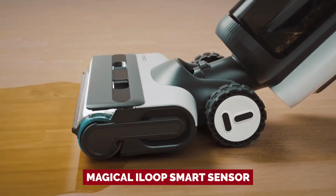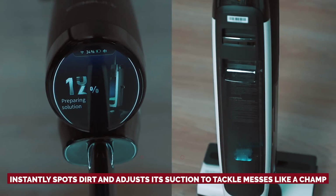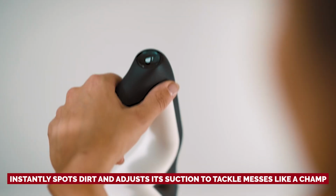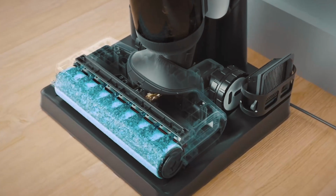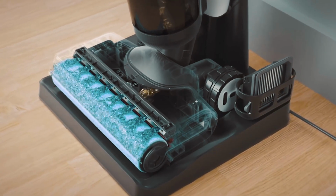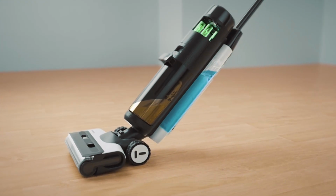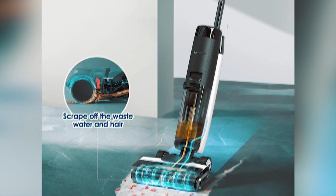With the magical eye loop smart sensor, this vacuum instantly spots dirt and adjusts its suction to tackle messes like a champ. Think of it as your personal cleaning assistant, giving you the heads up when your floors are spotless. But wait, there's more. Featuring a long 40-minute runtime, it can conquer hard floors faster than you can say, "Where'd that snack crumb come from?"